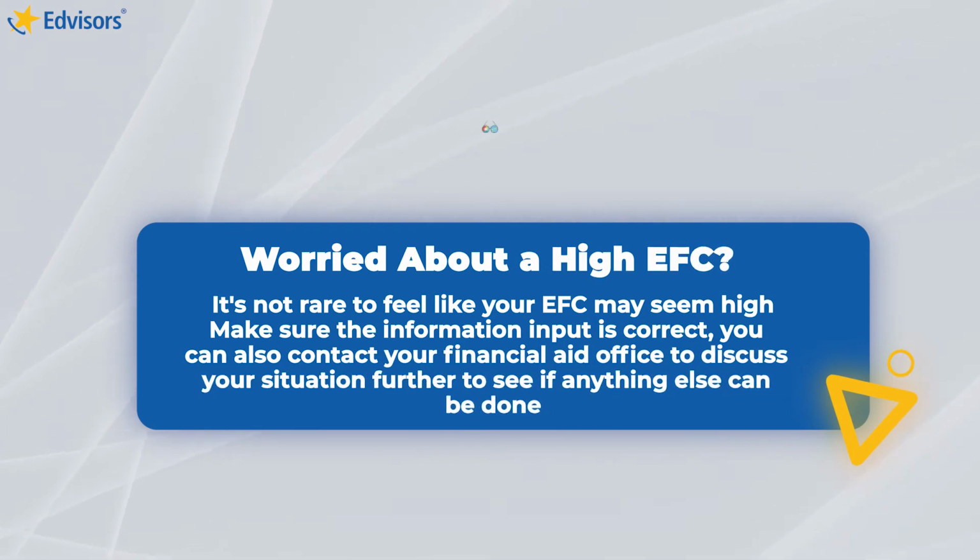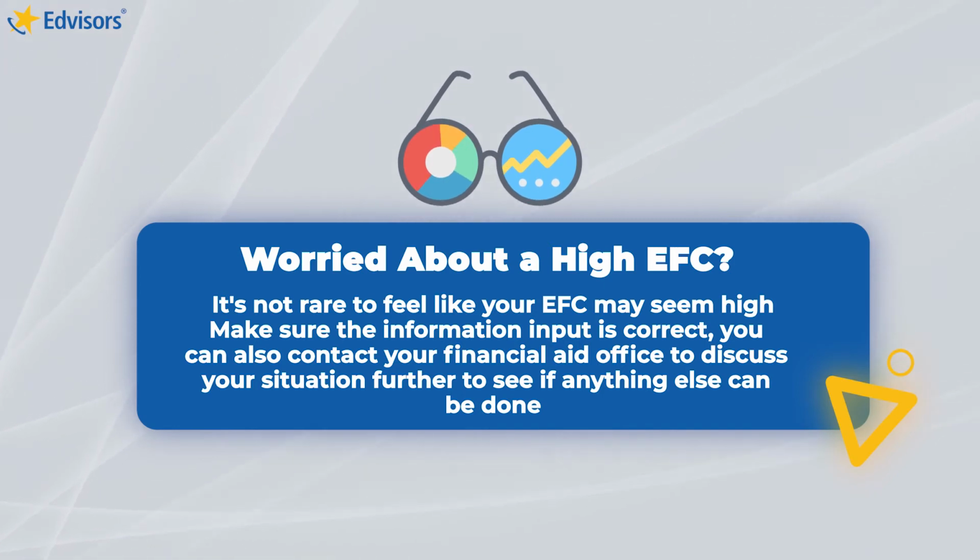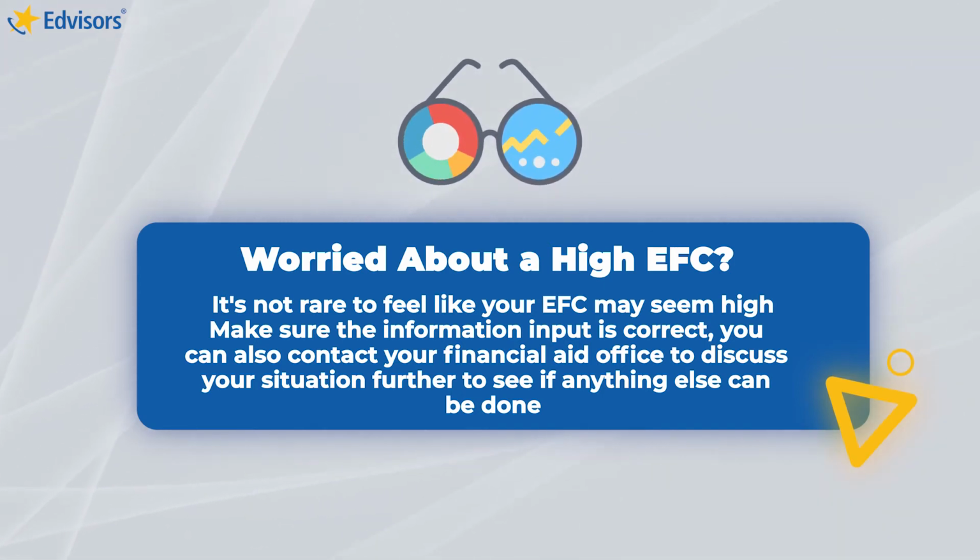So if you're having an experience similar to that, parents, if after the FAFSA is complete you get your EFC and you're a little confused about why that number may be so high, you might want to take some time to talk to financial aid. But honestly, if you put everything in correctly in your FAFSA, or your parents put the information in your FAFSA for students out there, and it was all correct and followed the correct procedure, that just might be the number your EFC actually is. It's not rare to feel like maybe your EFC is a bit high, but at least it lets you know where you are and what that means for your upcoming financial aid.